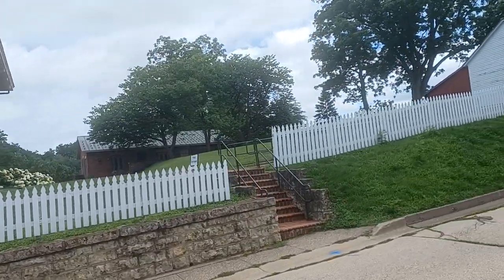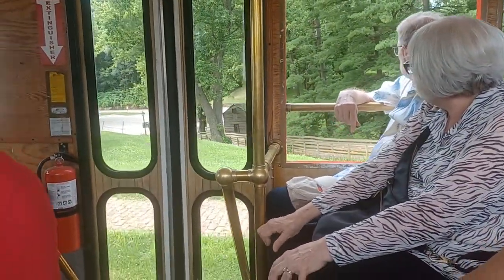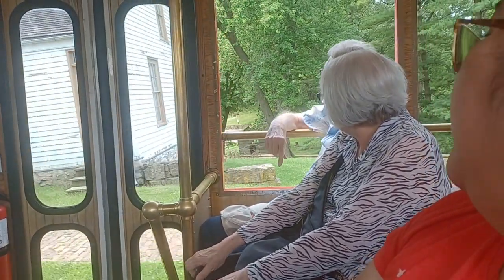Look off to the right down the hill a little bit and see a log cabin. Log cabin built in the 1850s, moved to that spot from another spot in the county in the 1970s. But at one time there was a family of 8 that lived in that log cabin.